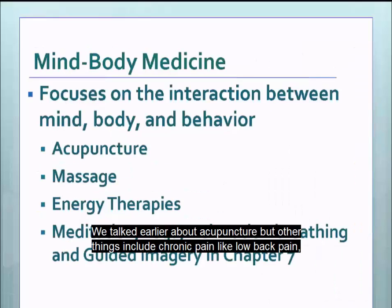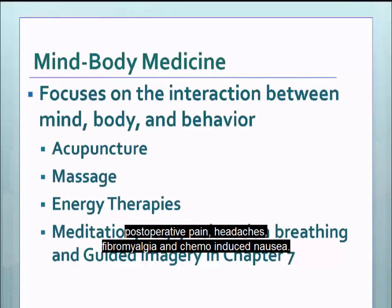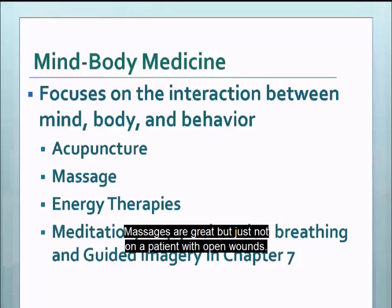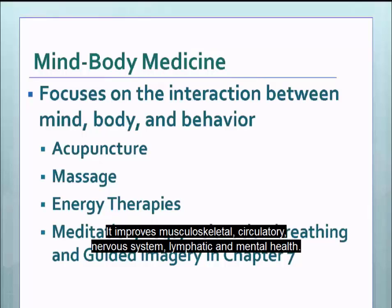We talked earlier about acupuncture, but other things include chronic pain like low back pain, postoperative pain, headaches, fibromyalgia, and chemo-induced nausea. Massages are great, but just not on a patient with open wounds. It improves musculoskeletal, circulatory, nervous system, lymphatic, and mental health.